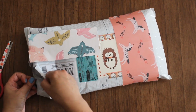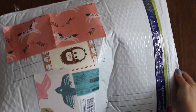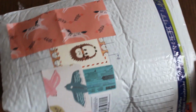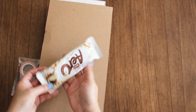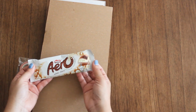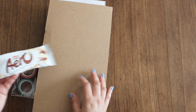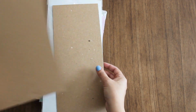Let me just see, how do we, hold on. Now let's pull out the goodies in here. I think there are a few more. Okay, I spy, these melted. Hopefully, I love Aero chocolate, but I'm going to put it in the freezer and hope I can still save this. It has been a little bit warmer than usual here in California.